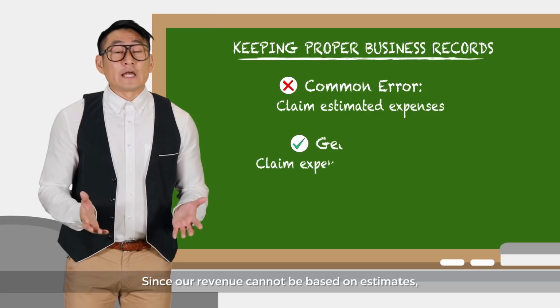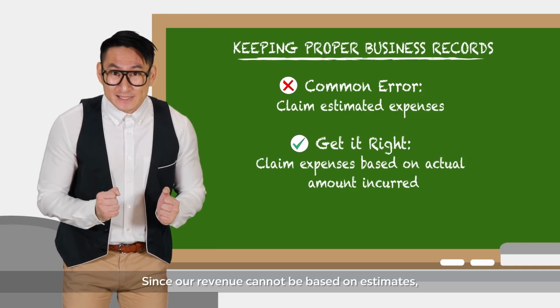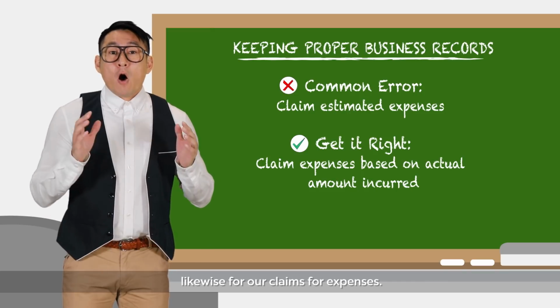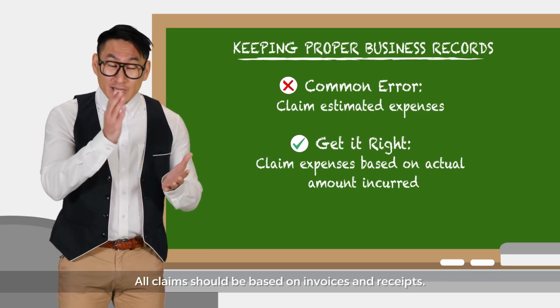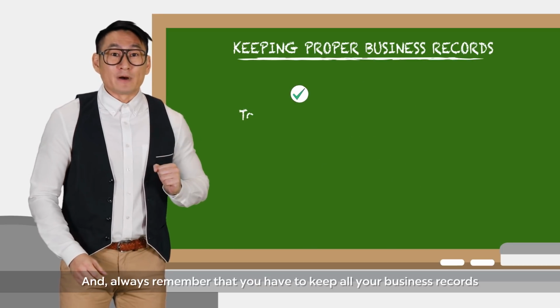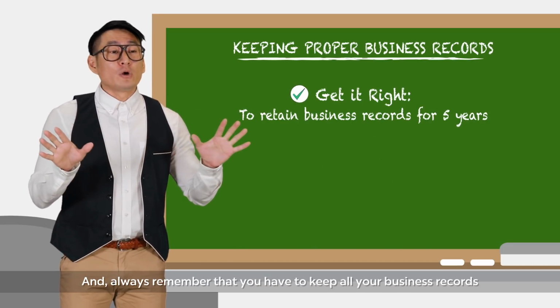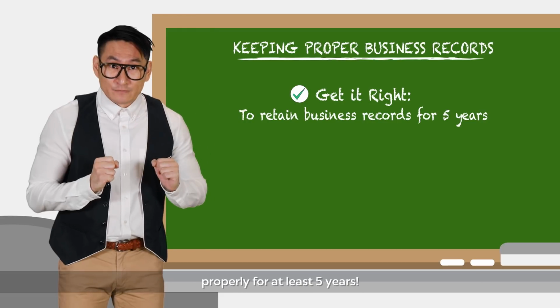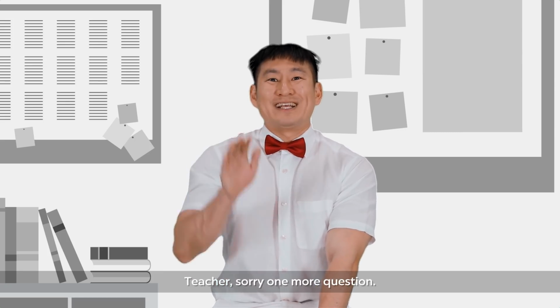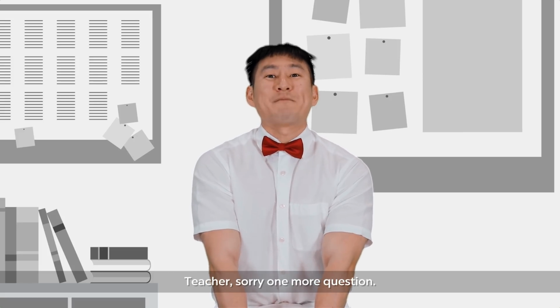Since our revenue cannot be based on estimates, likewise for our claims for expenses, all claims should be based on invoices and receipts. And always remember that you have to keep all your business records properly for at least 5 years. Teacher, sorry, one more question.